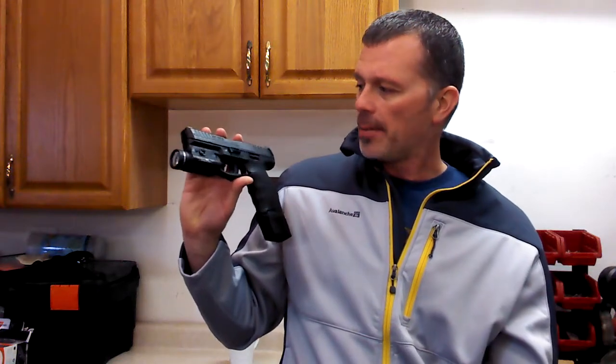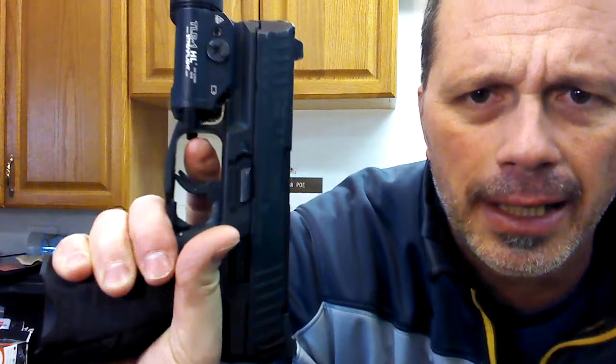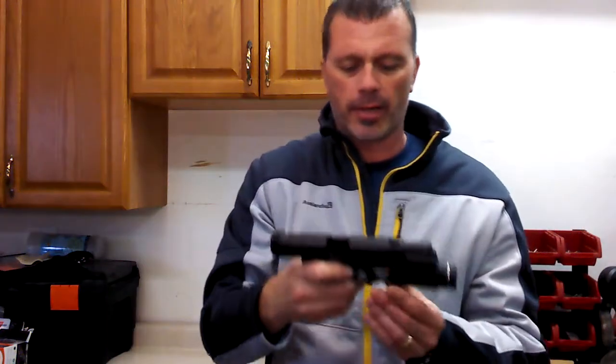So ergonomics, the trigger. We talked about ergonomics, we talked about everything else. Let's talk about the trigger. All right, she's unloaded. The trigger is phenomenal out of the box on the VP9. Just a beautiful thing, guys, to break. I love it. It's a great trigger. It might even be better after 1,000 rounds. It really is done well.